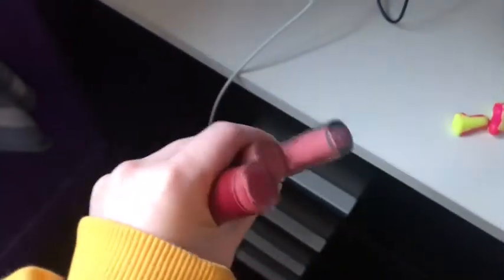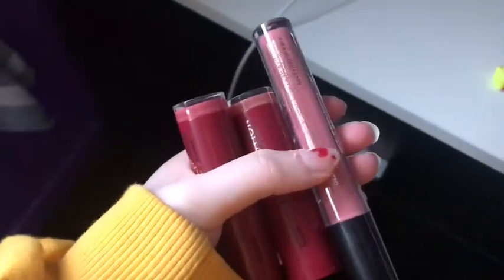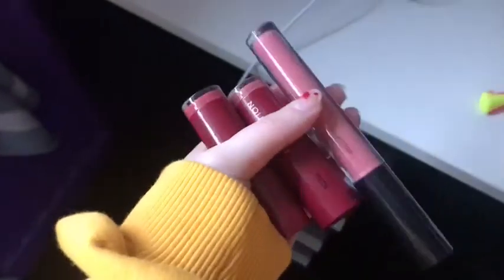And well, I don't really wear a lot of pink, but it does mean I do have new colours to try, I suppose. But it's just not very Christmassy. I don't find pink Christmas. It's just more summery in a sense to me than Christmassy or wintery.